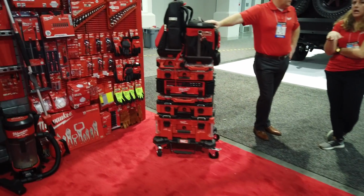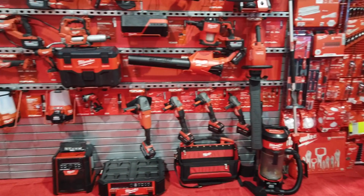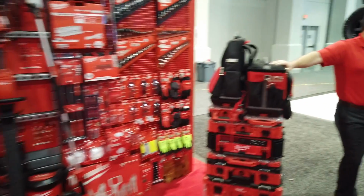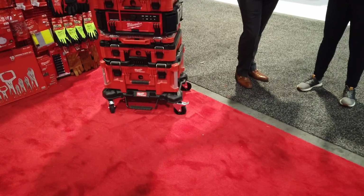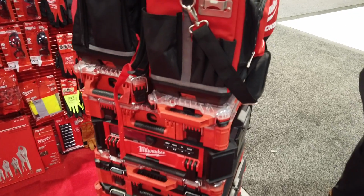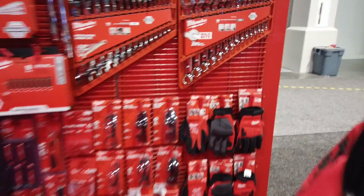I honestly have to say, I was a bit surprised at the Milwaukee booth. This being SEMA, it's a car show, I was expecting them to really be pushing hard on the automotive stuff. Now, I'm not saying that front row wasn't automotive, but here you can see they've got the pack-out system. There were lawn and garden stuff there. It's like they brought everything, which, I mean, that's great. They have an amazing selection. They have some great tools. The pack-out system is super cool. I love modular systems like that.